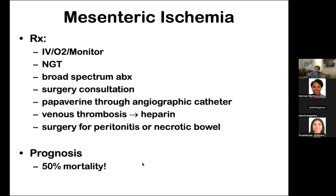So these patients are really sick. So remember, you're going to do IV, O2, monitor, you're going to NG tube them most likely. You're going to do broad spectrum antibiotics, and you're going to call surgery. You might need to heparinize them, but there's a very, very high mortality for these patients.